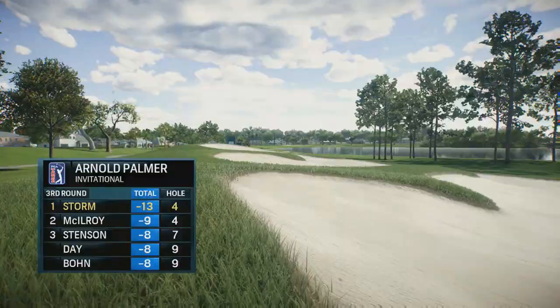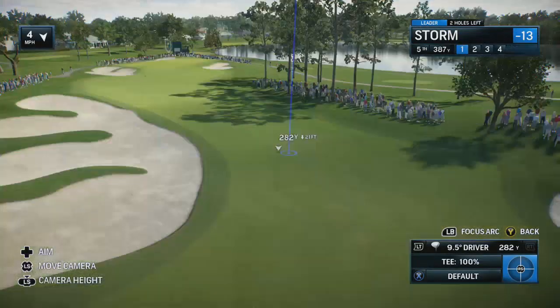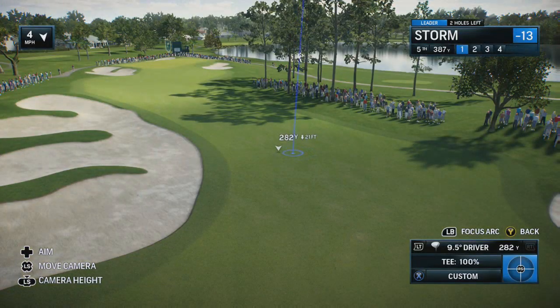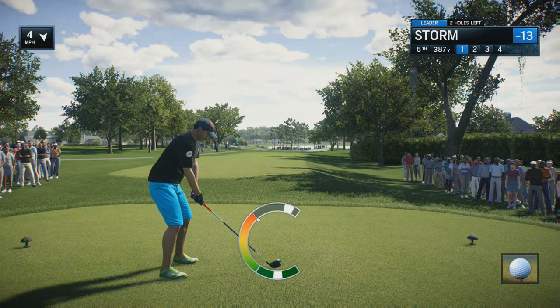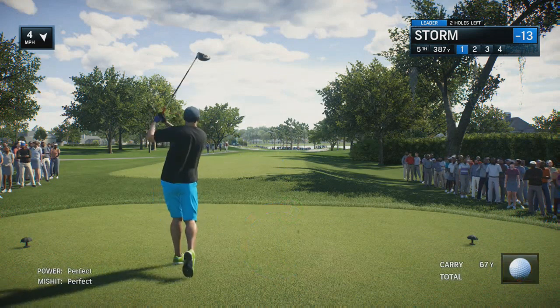Fifth hole at Bay Hill. Frank, this is a chance to employ some course management as opposed to maybe brute strength. What do you think? Yeah, rather soft par 4. No water here, but bunker down the left and bunker down the right. Pinches into that corner. So if you're a little wayward, an iron here is not a bad idea.